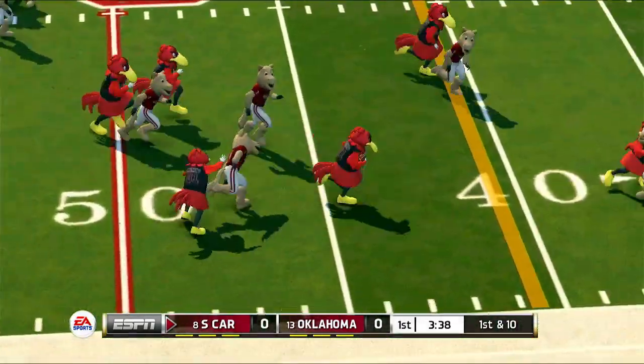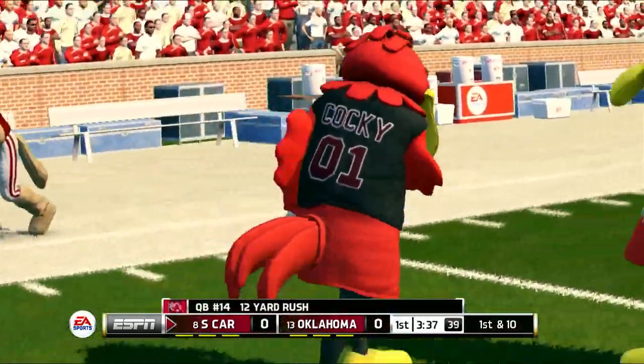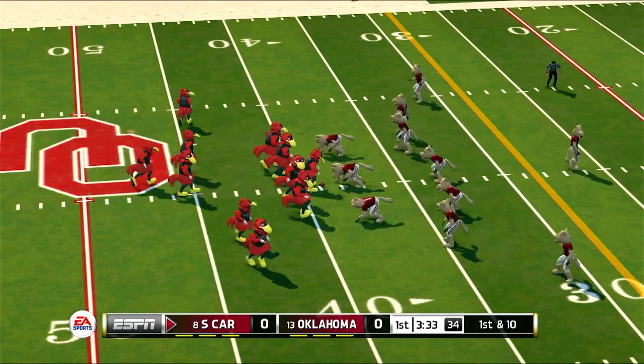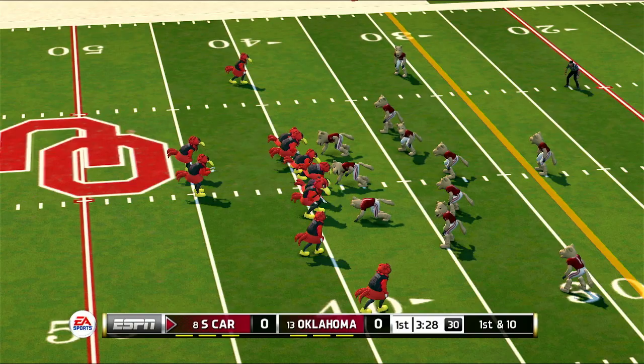Tries to buy some time. He's at the 40. He gets hit out of bounds at about the 39-yard line. It's first and 10. Ball on the 39-yard line. Mike 20. Go ahead, two. Green 15.